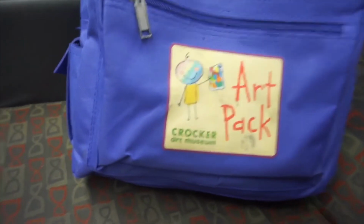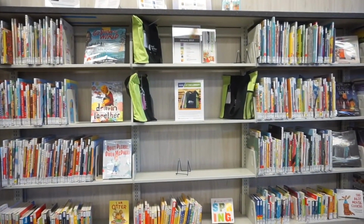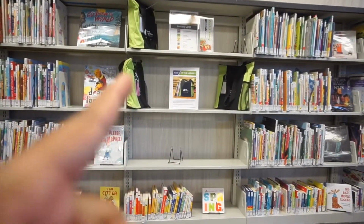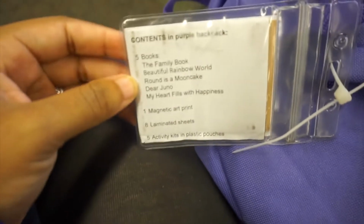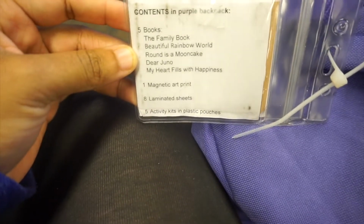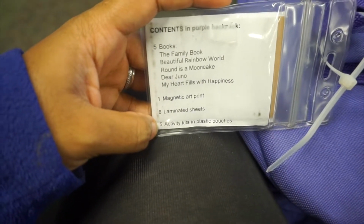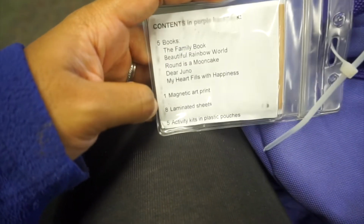So this one is called the Art Pack. They have different packages over here that you can choose from that has different activities and stuff in there for your kid. We just returned one of these, and it was the counting one. So we got this one now. This one has 5 books, and it has the titles of the books. But this just shows everything that's in there. It has 5 activities, 8 laminated sheets, a magnetic art print for you to hang, and then it has 5 books. So that's pretty cool. So we're gonna take this one home this time.